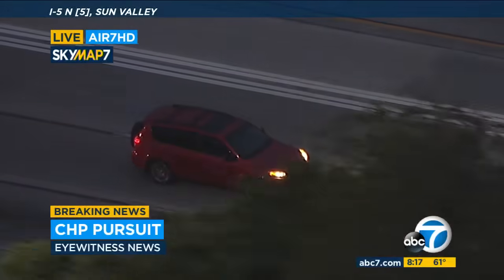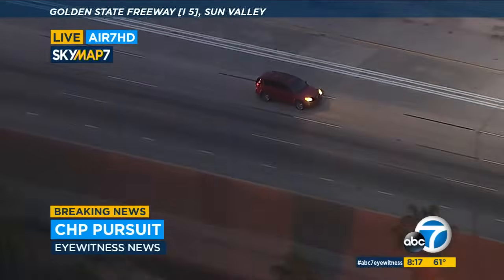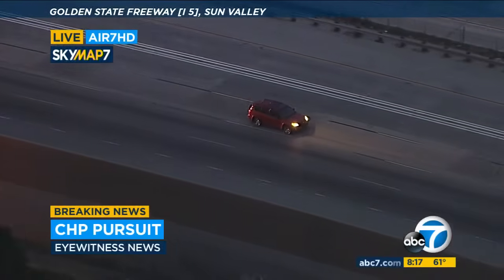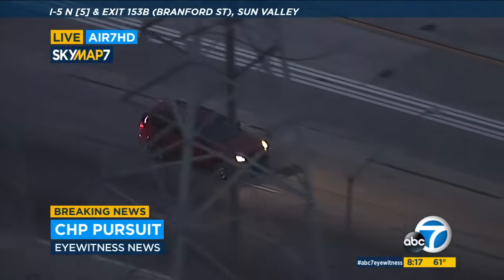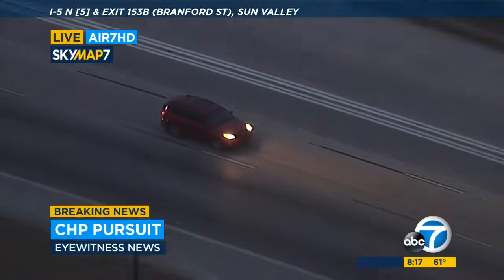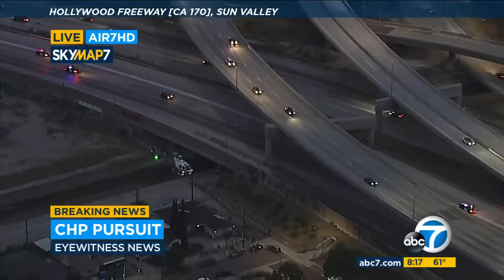Looks like another CHP officer possibly joining the pursuit there on that entrance ramp. Looks like they could see her on the phone. So the female driver appears to be on the phone as she continues to crawl up the 5 freeway. Just passing Brantford Street, you can see in the number 2 lane there, a unit passing her, possibly setting up for another spike strip. We'll see if that happens again.